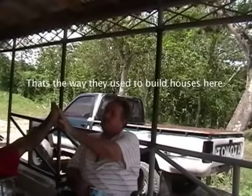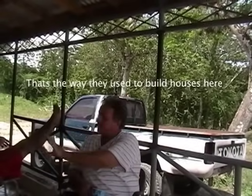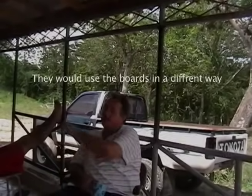That's the way they used to build houses here. They would use the boards set in a different way, and they do a lattice work on the front. And you see, they always put their houses not to the south. For what? Hurricanes. And they never make any flat roof. The wind, the breeze, the hurricane will take it off. It doesn't trouble this. This goes through Gilbert, Ivan, the whole lot of them right down the line. Never pull a nail. Never pull a nail.